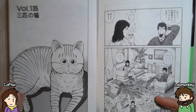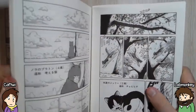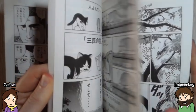All right. We'll skip ahead to a good one. Oh no, I'm going to have to do some surgery on this book. It needs TLC, doesn't it?